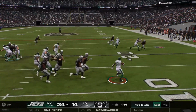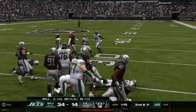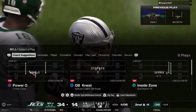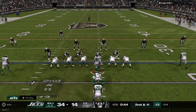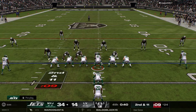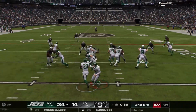Running it after the penalty. And he found some running room for a nice gain. A 9-yard gain helps them recover in short order. It's 2nd and 11. I'm not kidding you, Kate. A run of that length at the NFL level, honestly, is the equivalent of a run of 15-plus at the high school level. It's hard in the run game to make yards, and they just got a very successful one.